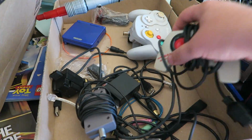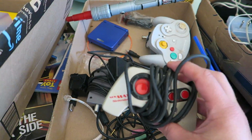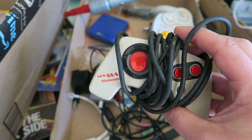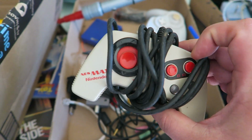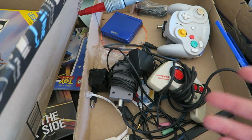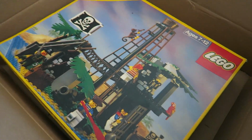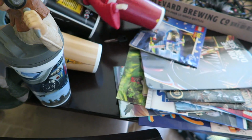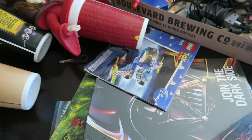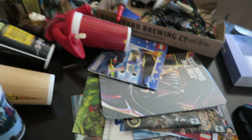And then in here there's just more random RF modulators and stuff like that. And then I had never seen one of these, an NES Max gamepad. Actually pretty cool looking. I think I looked these up and they were worth 10, 15 bucks, something like that too. So yeah, that's pretty much everything. Oh, and then this thing, I actually got really excited. Actually, hold on. There's some, oh God, I'm so sorry. There's a bunch of random Lego instruction manuals and stuff.